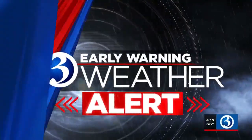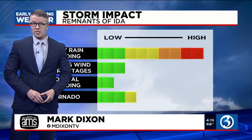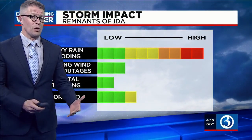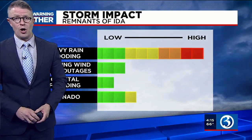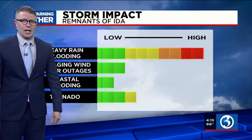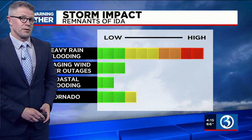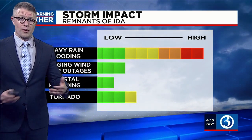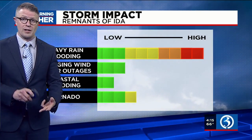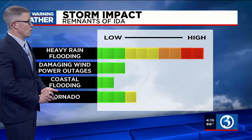All right, we're in early warning weather alert mode, of course, as the remnants of Ida really will be bearing down on Connecticut. Rain already falling. Conditions only get worse as the evening transitions into the overnight hours. It's during that time frame that there's great concern for heavy rain that could really exacerbate the flooding threat, given that the ground is already saturated from the past couple of weeks. Of course, we've already had the remnants of Fred and then followed just 3 days later by Henri.